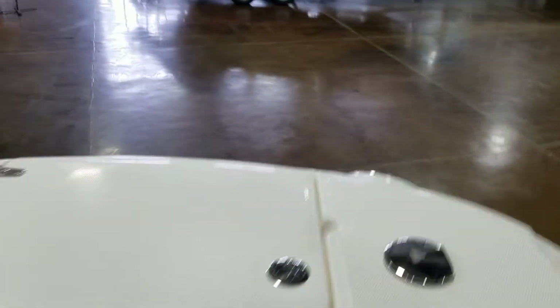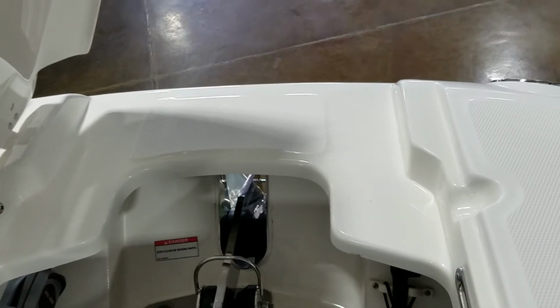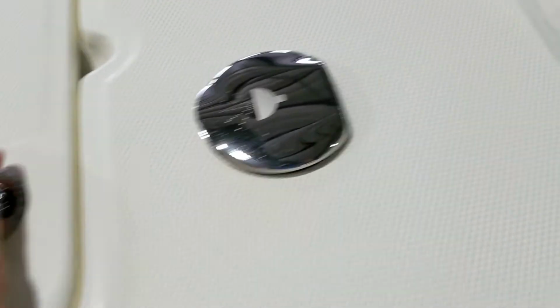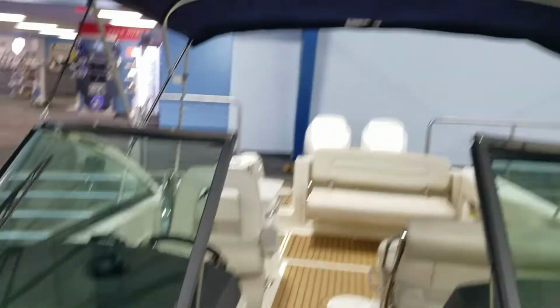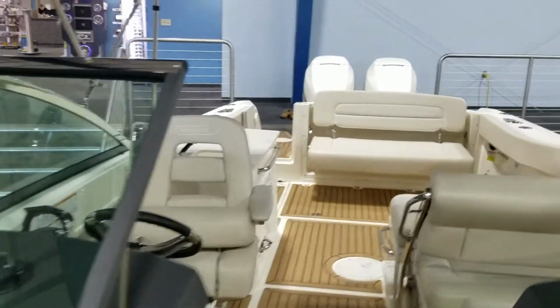Go up to the bow, you will have a freshwater shower. And then your automatic windlass, also what they call a through-stem snout. This boat does have the stainless steel wraparound windshield. Nice bimini top. You also have a bow cover and a cockpit cover that will go with the boat to protect the beautiful interior.